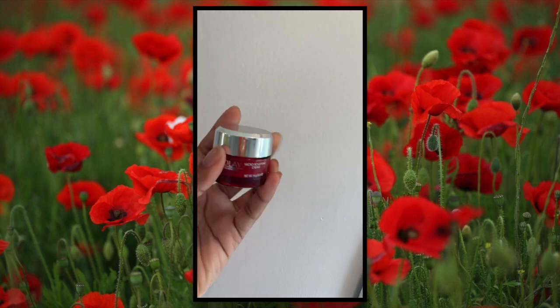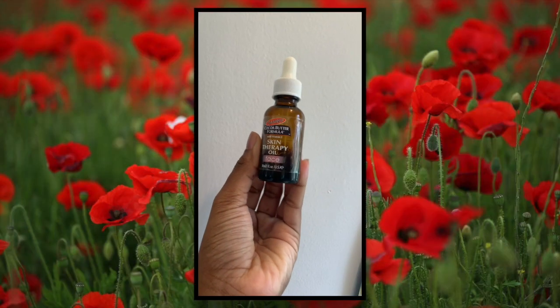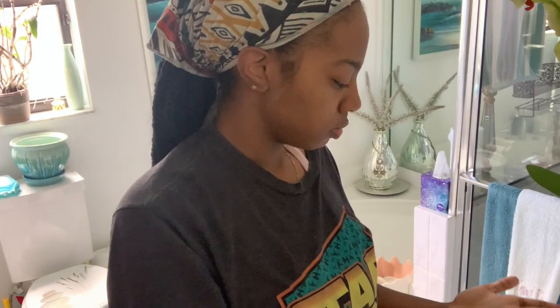After I wash my face, I like to use a moisturizer, and today I'm going to moisturize with Olay Micro Sculpting Cream. This smells absolutely amazing, and it's really helped hydrate my skin. Again, for some reason, my skin has been extra dry since quarantine, and this makes my face feel great. After the moisturizer, I then like to use a face oil to lock in the moisture, and this one is just by Palmer's.